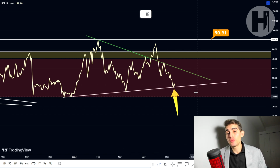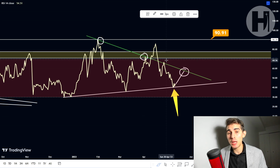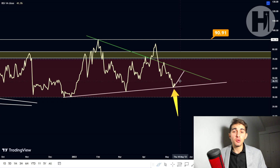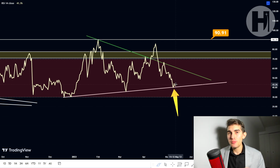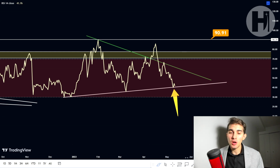However, that is possible, and if that were to happen, we could see a move all the way up into this green resistance trend line that we have retested 3 times before with one huge fake out. So if you're looking for a swing trade, mathematically speaking, you could be entering here, but we're going to take a look at the weekly chart, and I'll tell you why that's not really a good idea at the moment.